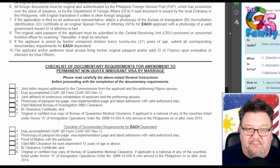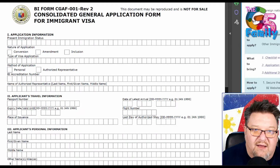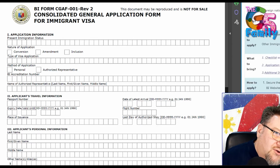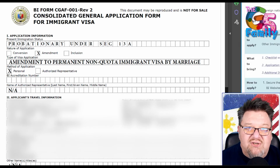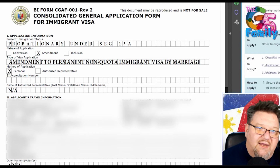The duly accomplished CGAF BI form, I'm going to show you, this is the form that you have downloaded right here. I'm going to show you how I filled out mine. I'm covering up my personal information, of course, but you can see how I did block letters. Now, I use Adobe Acrobat to fill in the information, but you can see how I used capitalized block letters, making it very clear, very easy to read what the application is all about.